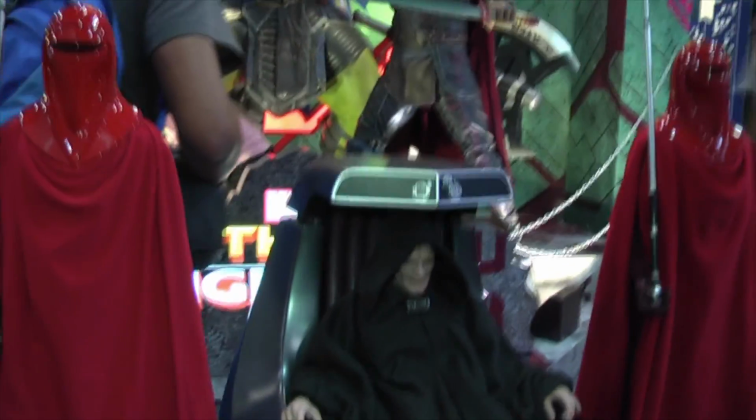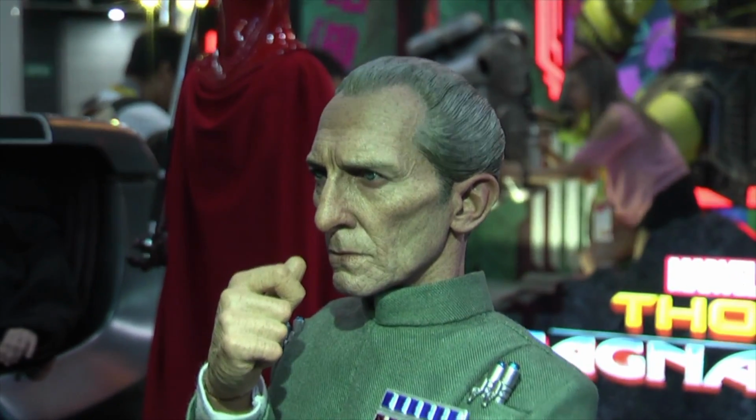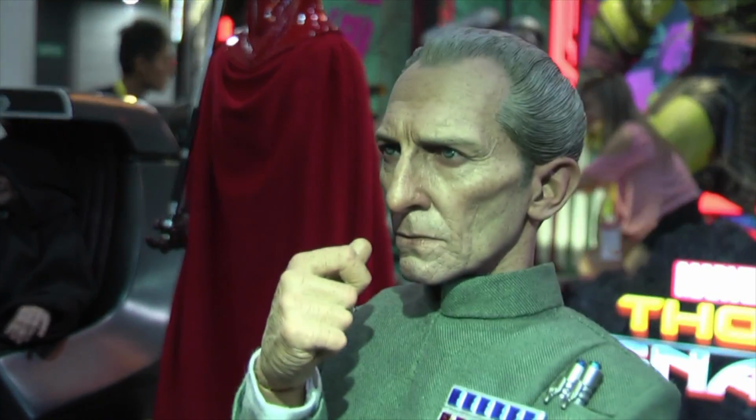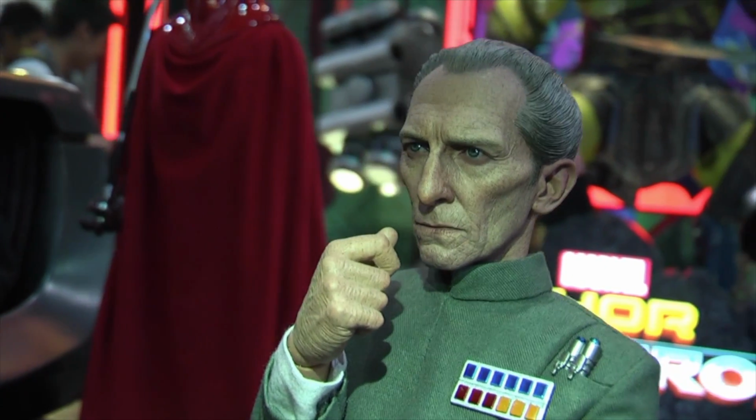Here is another figure which collectors have been talking about and longing for. It is Tarkin. I think that's a great head sculpt of Peter Cushing, and you've got to check out his wrinkly hands there. So great work by Hot Toys to get that level of detail.